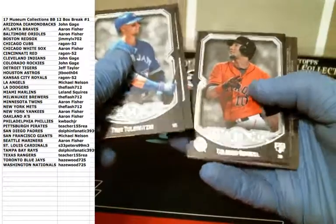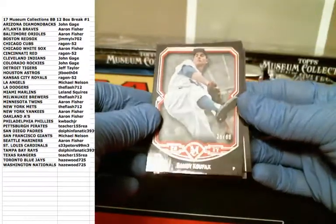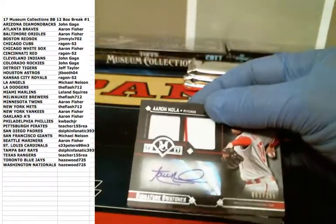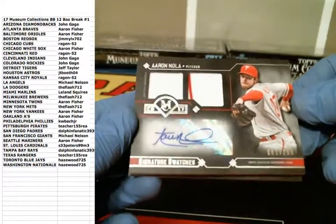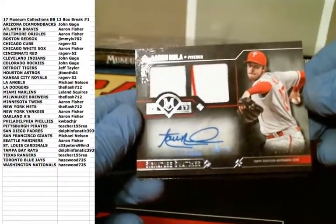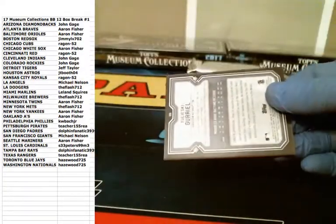Blue Jays, Tulowitzki, Max Scherzer, Gurriel, Astros, Sandy Koufax, to 50, Dodgers. And Aaron Nola to the Phillies, 61 of 299. Pinstripe jersey, signature swatches going out to Calvin. Phillies on the board.